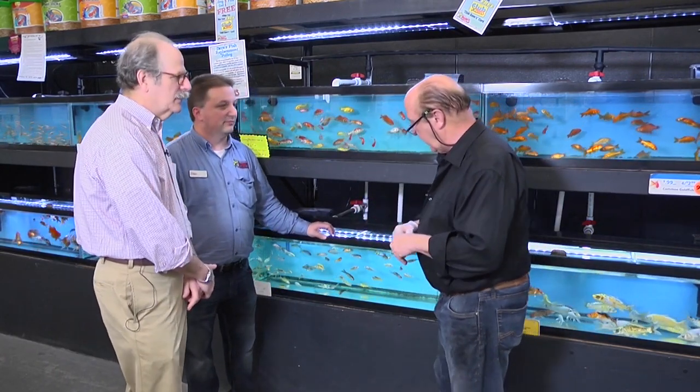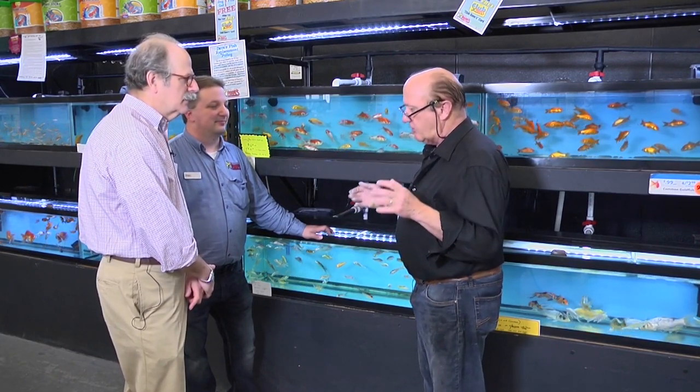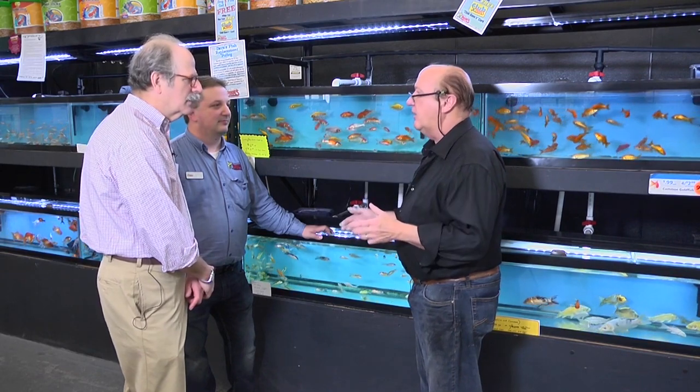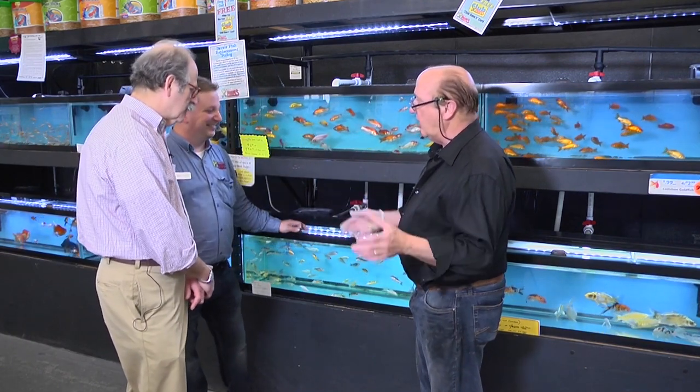They'll outlive the owner. When people pass away, the sons and daughters try to take one of the fish, and it's like it has the spirit of the owner in the fish. That and probably a good resale value. Yes, they do. They take it home, and it becomes a pet.